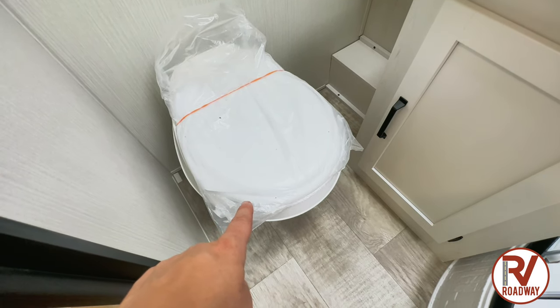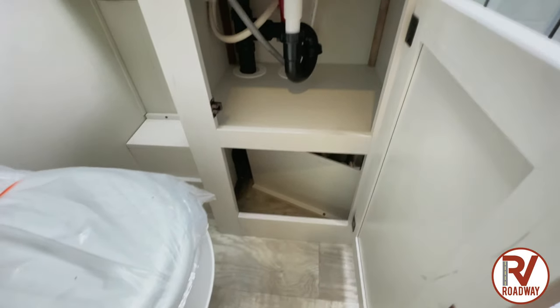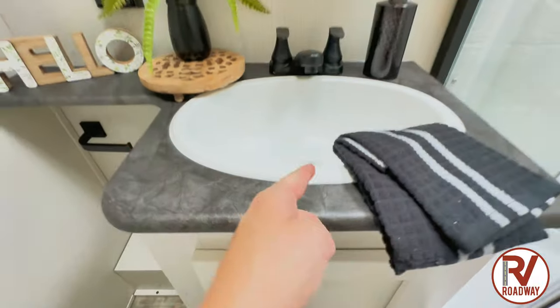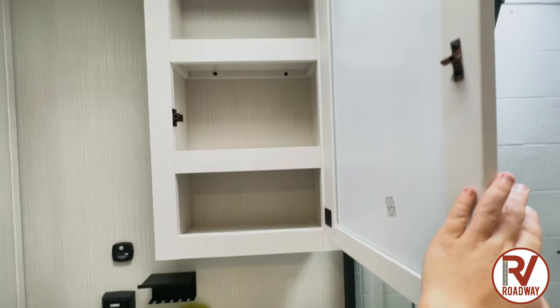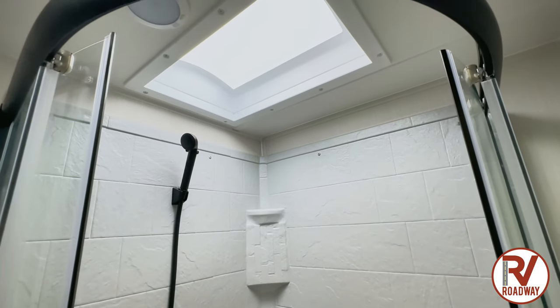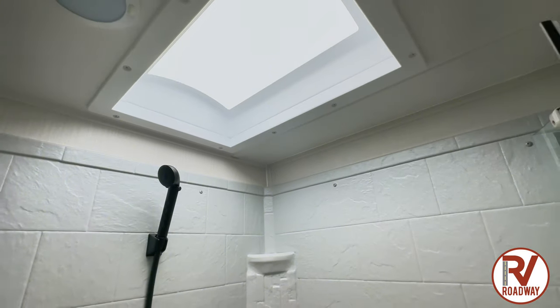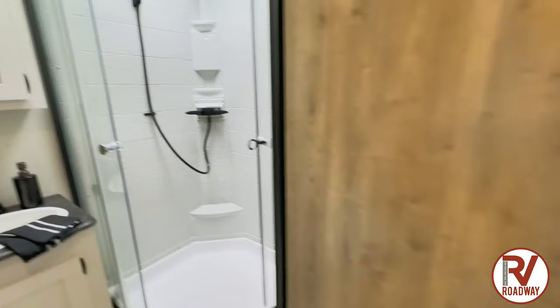We do have some foot flush porcelain toilet. Here is our below storage underneath our sink, which is a really great size sink, by the way. And don't look how sweaty I am, our medicine cabinet. And we do have a nice shower head. You do have, what is this called? This is called a skylight for some extra head room up there for the people that are taller.